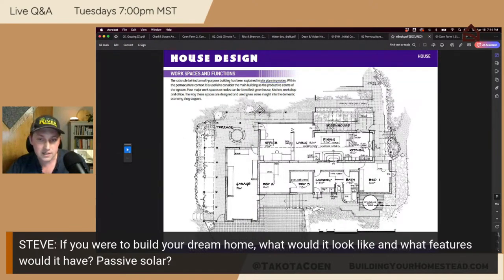The other piece that he doesn't have here that would be really important for me is some kind of a mud kitchen, or a mud room, or a summer kitchen. And that's partly because I'm going to have dairy cows on my property.